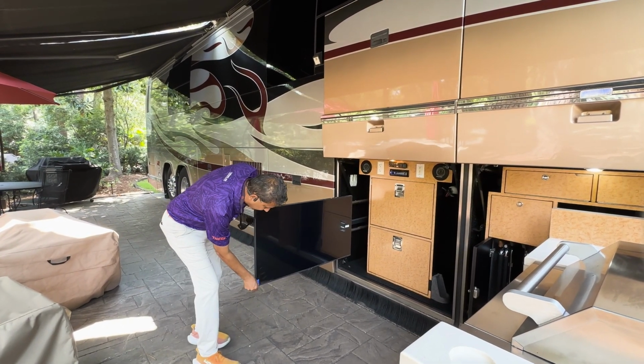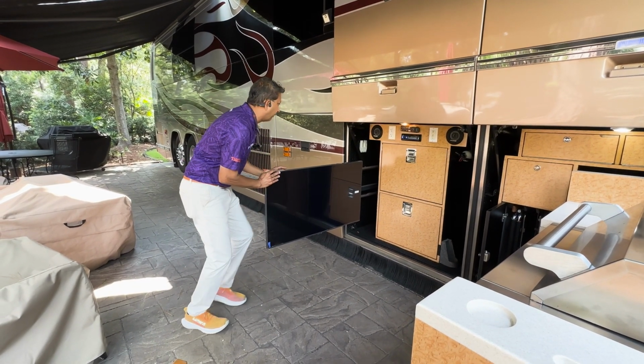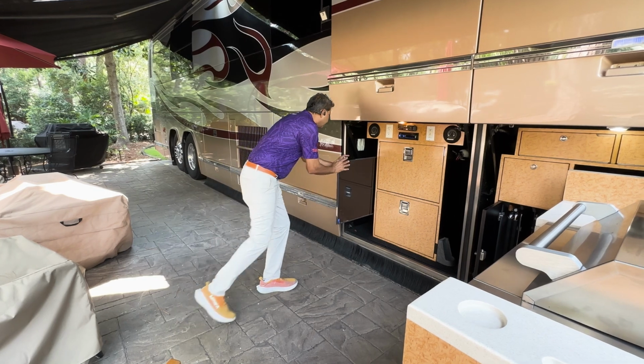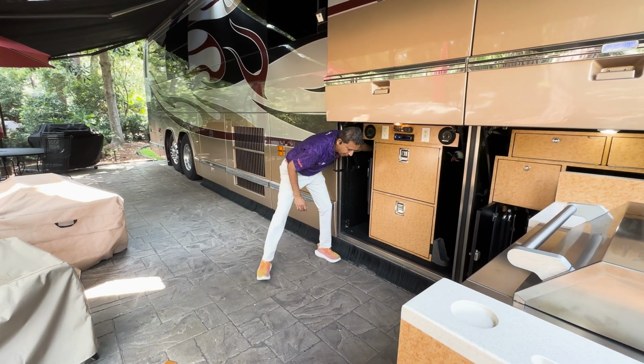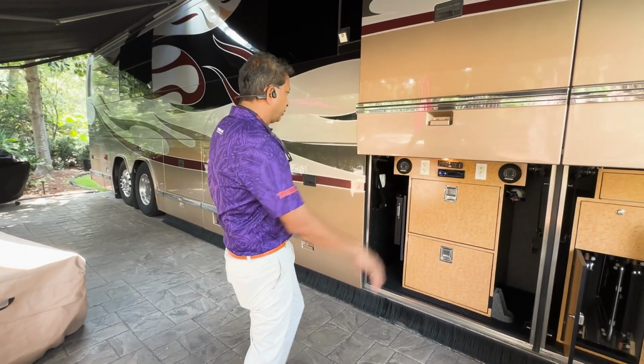It's brand new. It still has the plastic on it. I'll let the next person who buys it take it off. Brand new Samsung TV. You put it back. It's got a little red lever. You just push it down and it locks in place. It's not going to come out anyway once you shut the door.